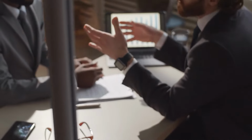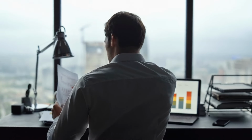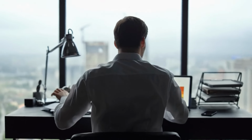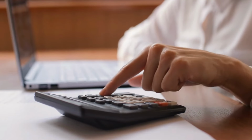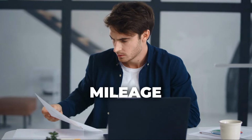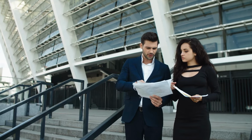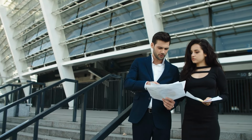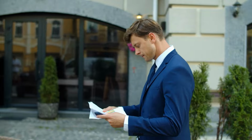So step number 4, assess the financial implications. With a clear understanding of your insurance coverage, it's time to assess the financial implications of the incident. Start by calculating the total loss value of your car based on its pre-accident condition and market value. Consider factors such as mileage, age, and any upgrades or modifications. Next, compare this total loss with the coverage provided by Turo and your personal insurance. Take into account any deductibles that may apply. This comparison will give you a rough idea of your potential returns from the insurance.